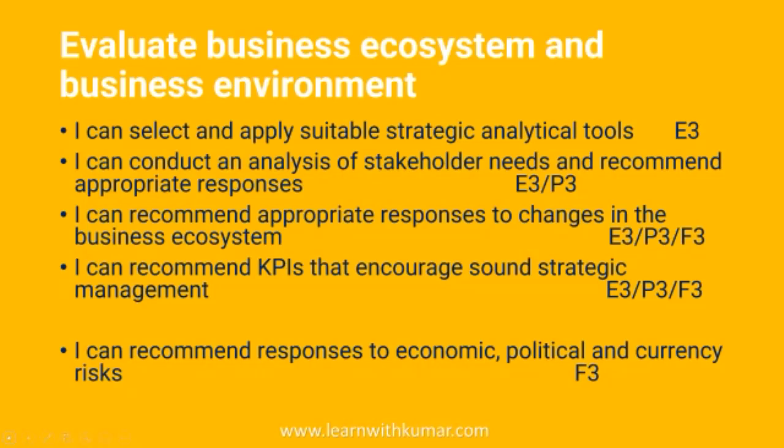But the business ecosystem. Airports need to work in close collaboration with airlines, passengers, the shop owners, all that kind of thing, suppliers, fuel, food, etc. Ecosystem. I can recommend KPIs that encourage sound strategic management.